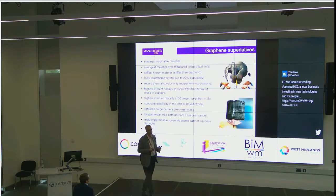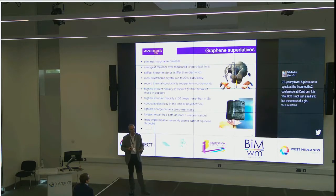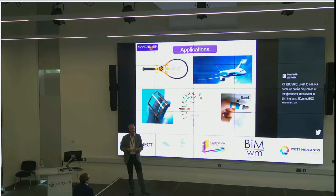2004 was the discovery. 2010, the two scientists got a Nobel Prize. But for me, the more significant event around 2004 is industry started to think about, how do I use this graphene as a 2D material in my product or in my application?